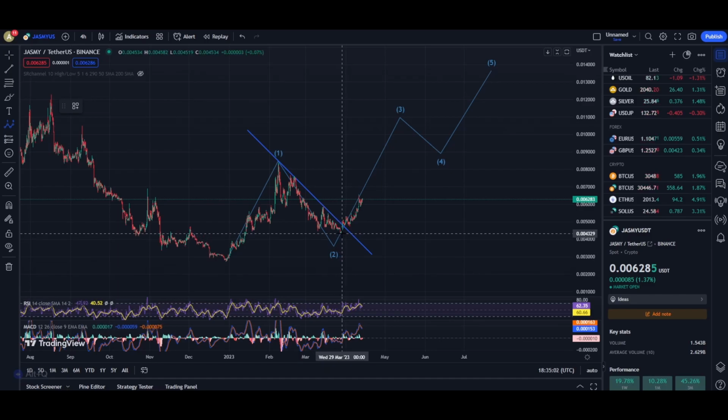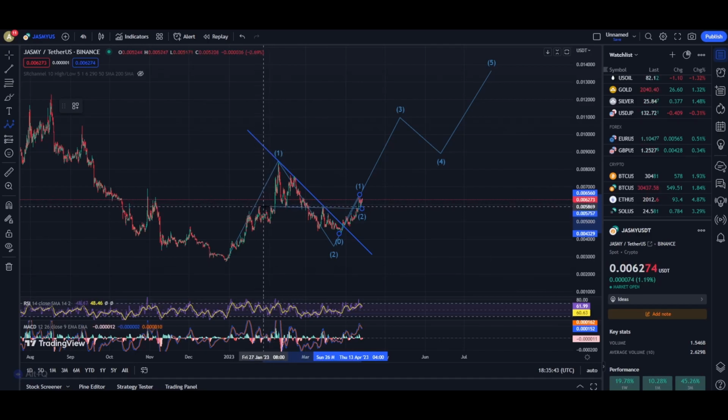So if we take this price level right over here as the bottom for Jasmy for wave 2, you can see that we saw this massive wave towards the upside for wave number 1. Now I personally believe this was wave number 1 just because we closed above this candle right over here, and right now this level is acting like a support level. Previously this acted like a resistance level, but right now we have turned that resistance level into a support level. If we zoom in on the charts, you will be able to see clearly as well, but we basically got exactly to this point, and after that we pumped up. You can see right over here as well, this level proved to be a resistance previously, after which we got this massive wave towards the upside.